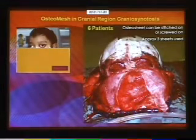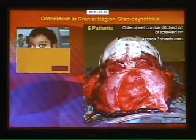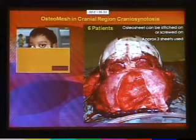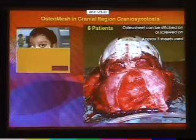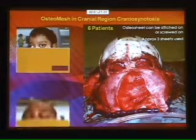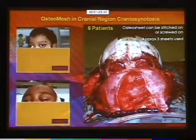How did they do it? Basically, break up the skull into 5 parts and then use a mesh and cover it up like a paper mesh. And then we allow the flap to be put back. And we have 6 patients in this case. And cosmetically, it was really good.